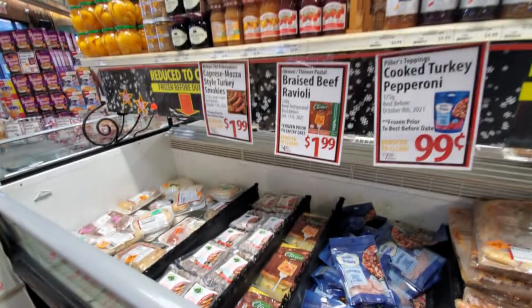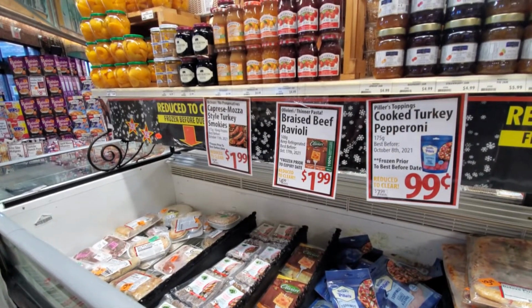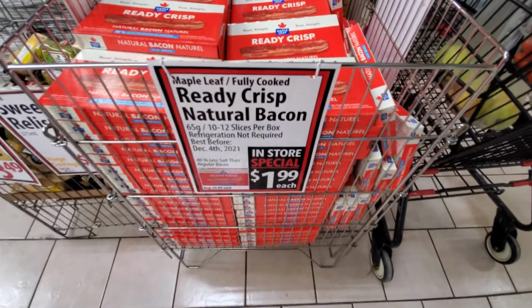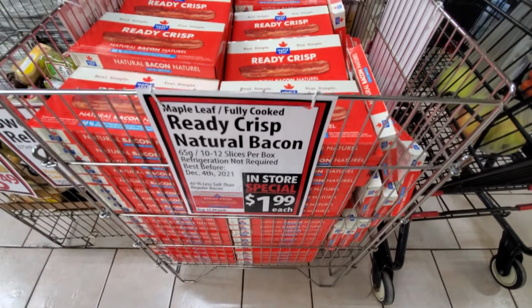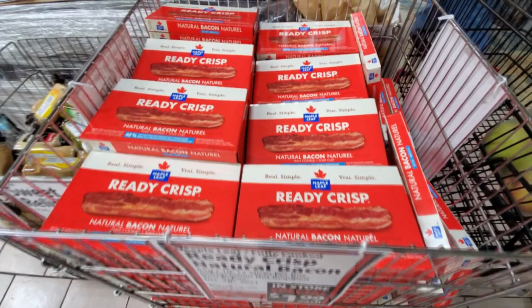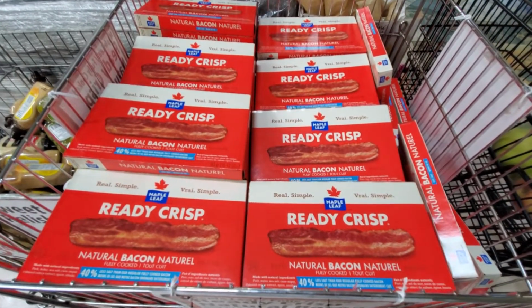They do also carry fresh pork, chicken, beef. If you need chicken breasts, they have a few bunkers of that as well. So I didn't film that, but they do carry that just like any regular grocery store would. So again, here you see a lot of products just in the aisles that are on special. And they usually go pretty quick too, so keep that in mind.